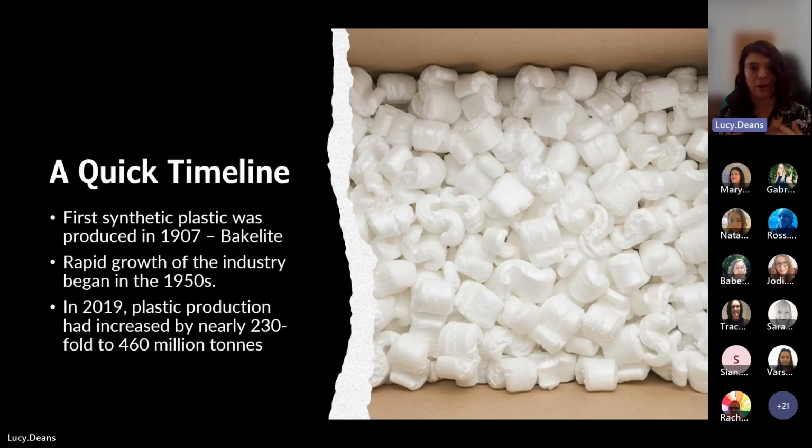So a quick timeline of plastic. It was actually first created in 1907 by a Belgian-born chemist called Leo. I'm sorry if I pronounce this wrong. It's Belgian. I believe it's pronounced Bakeland. I did look up how to pronounce it, so I'm terribly sorry if I've said that wrong. He basically found a way of combining phenol and formaldehyde. He combined them together using different pressures and different heats. He found he could make a solid material that was moldable, essentially, and that's how Bakelite was discovered. He was given a patent for that.